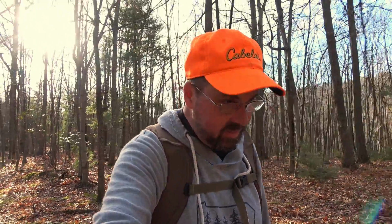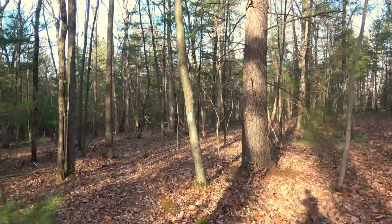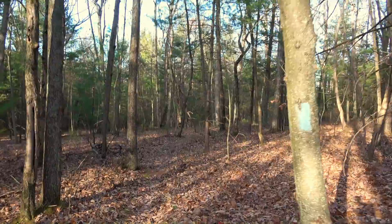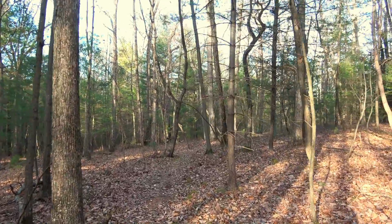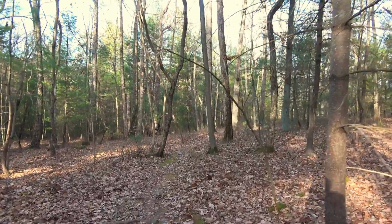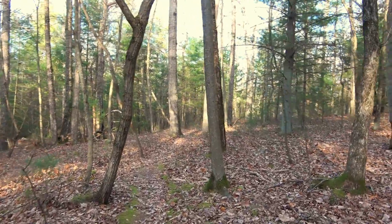All right. Yeah, so it's approaching 3 o'clock now. I haven't reported in for quite some time, I don't think. This trail goes on forever. Not a difficult trail to hike on, but at least 4 miles or so. Kind of just feels like we're going on forever here. But we should be coming up to some road crossings, some dirt roads.